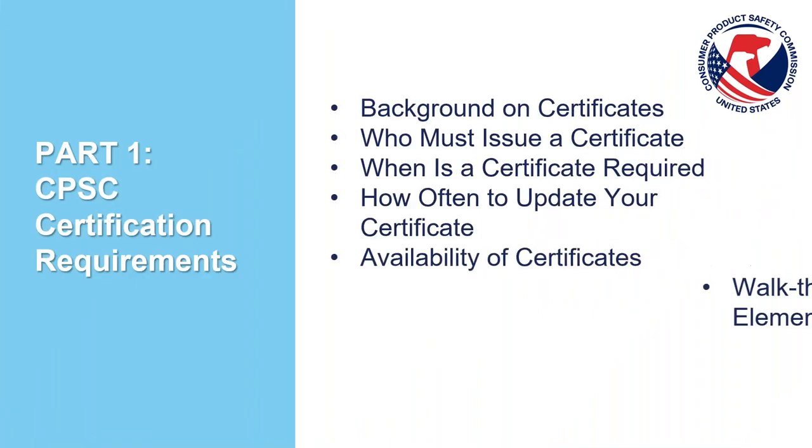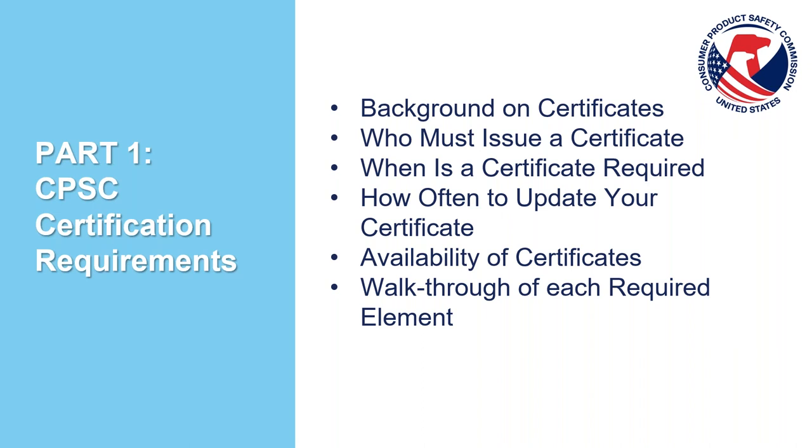Okay, the presentation agenda for my section of the presentation today, part one on CPSC certification requirements. A background on certificates is where we start first, the legal foundations for certification. Then we move along to who must issue a certificate, who's the responsible party, and when a certificate is required. Next, we'll move on to how often you have to update your certificate, including how often you have to test your products to produce that certificate. And then how do you make your certificates available? How and when is that required? And then I'll end my section with a walkthrough of each required element. There are seven elements required in a certificate, and I will walk through each one and provide some additional explanation.